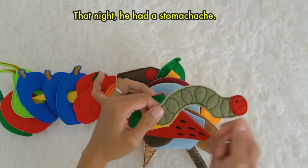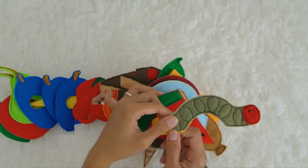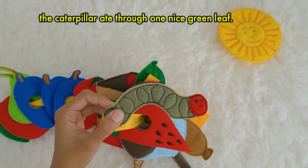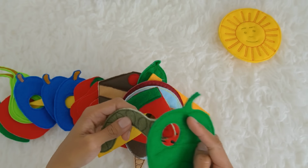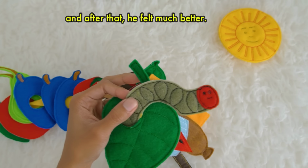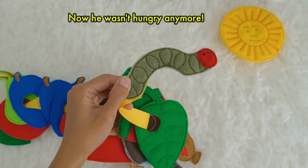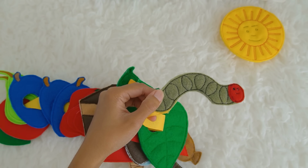That night, he had a stomach ache. The next day was Sunday again. The caterpillar ate through one nice green leaf. Yum, yum, yum. And after that, he felt much better. Now, he wasn't hungry anymore, and he wasn't a little caterpillar anymore.